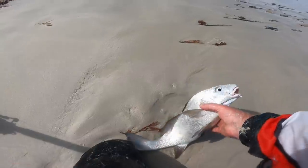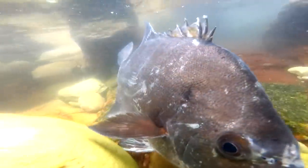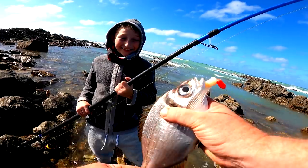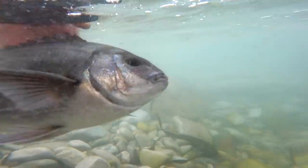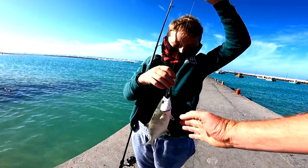Awesome. Rian and Buta managed to catch 8 edible species, starting from a galjoen, a white stumpnose, Karel Grootoog, Hottentot, yellow belly rockcod, shad, bellman, and even a juvenile garrick.